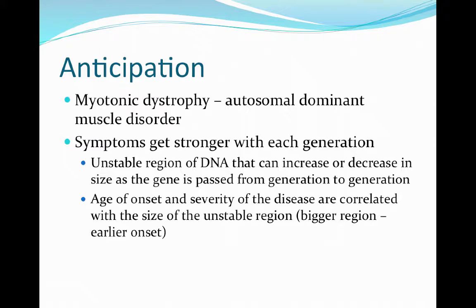The reason that we see this type of anticipation happen is because a region is going to be really unstable in the DNA, and that can actually increase or decrease the size as the gene is passed from generation to generation. So what may be 5 kilobases in the father may end up being 15 kilobases in the next generation.